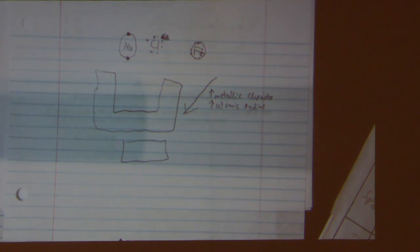Another thing about the periodic table that you guys should know is the different portions of the periodic table. This left side is called the S block. The right side is the P block. This is the D block. And this is the F block. These represent the different orbitals. So the S orbitals are on the left side, the P orbitals are the ones over here, the D orbitals are in the middle, and the F orbitals are down here in the inner transition metals.